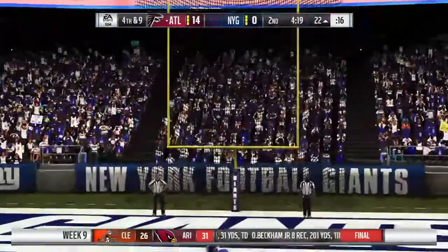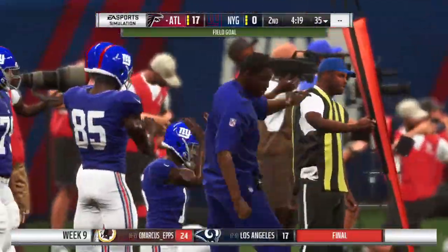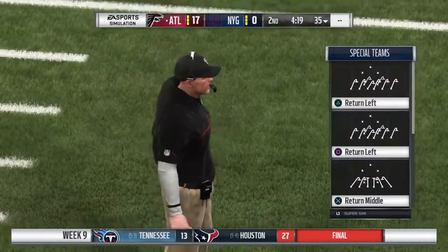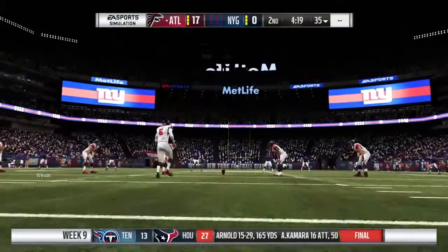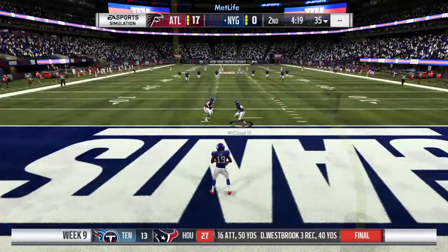And Hopkins' kick is good. And the lead will grow. It's now 17-0. So he splits the uprights, and has to be a nice feeling. Right when it left his foot, knew it was good. Yeah, just like a good three-point shooter in basketball, right? Release the ball, fall back on defense without even looking. You know it's going in the hoop.